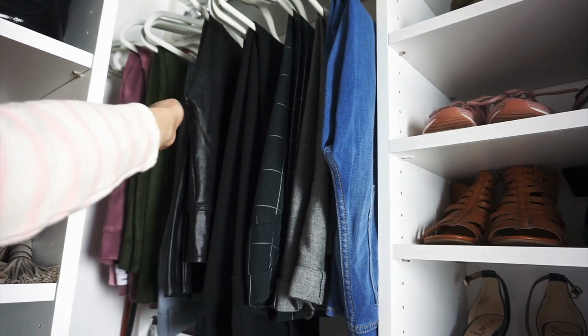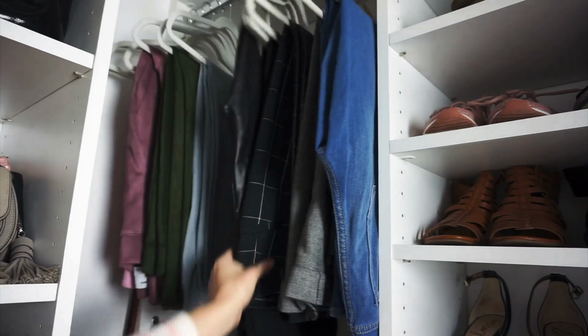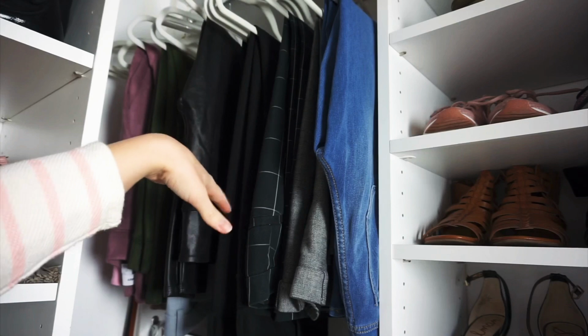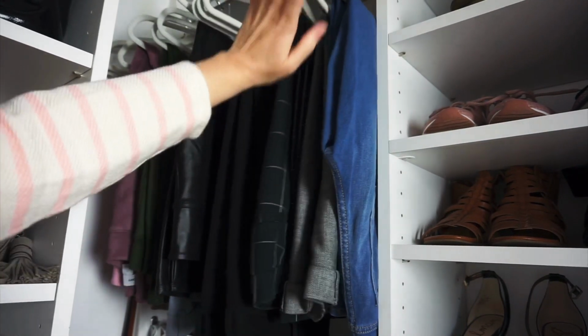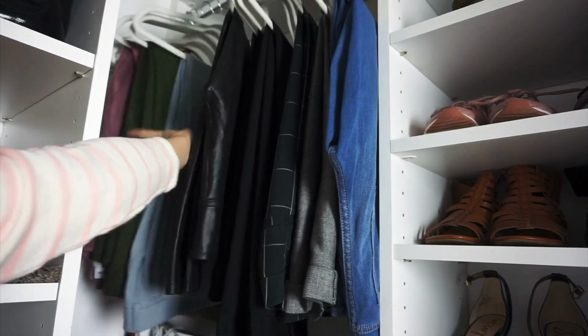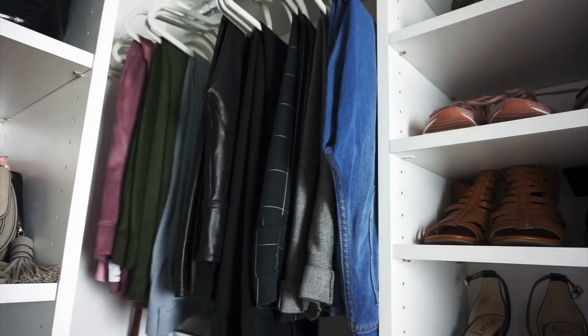But for now, I do just have all my work pants and dressier pants that I don't want to fold hanging up in this section. That's what works for me. I have it color coded. I start with like my grays and my blacks, and then I get into my colors in the back here so I can easily see what I have, grab it, and move on with my day.